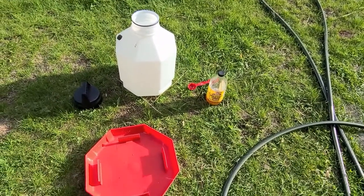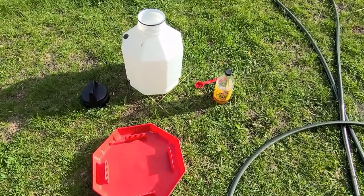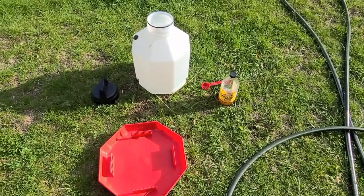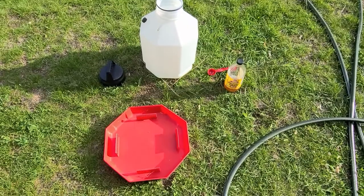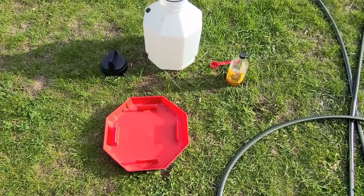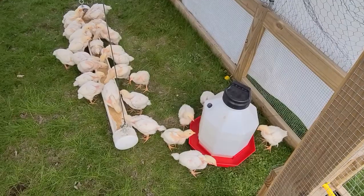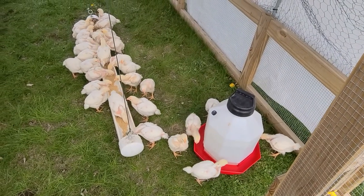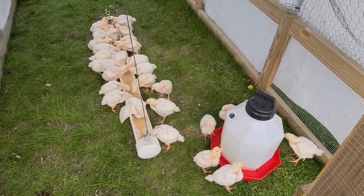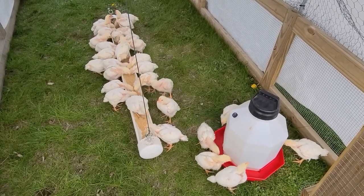So it is 1 tablespoon of apple cider vinegar per gallon. And this is a 5-gallon waterer, so we'll get that going, get that in with them. And okay, water is in. Surprised they still have food left. As you can see, they really get into their supper.